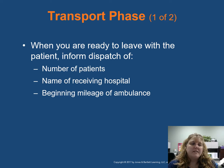When you're ready to leave with the patient, you need to let dispatch know that you're headed to whatever the receiving hospital is. You need to tell them that location that you're going to and the number of patients. It does say beginning mileage of the ambulance, but you don't have to inform dispatch of that. That's something that you're going to write in your documentation.